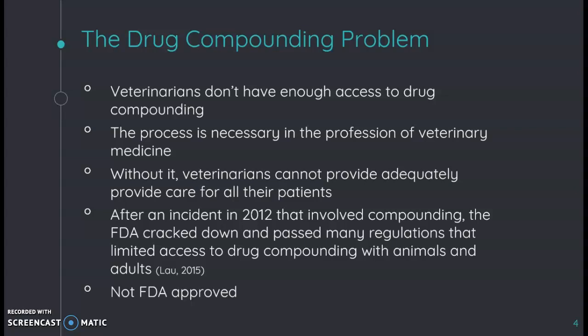So the reason that there are so many restrictions on this process is because there was an incident in 2012 in a pharmacy where compounded drugs ended up being contaminated and ended up killing a lot of people. So that's when the FDA really decided to crack down on the process and pass a lot of rules and regulations to limit the access of drug compounding. So it is not FDA approved for this reason.